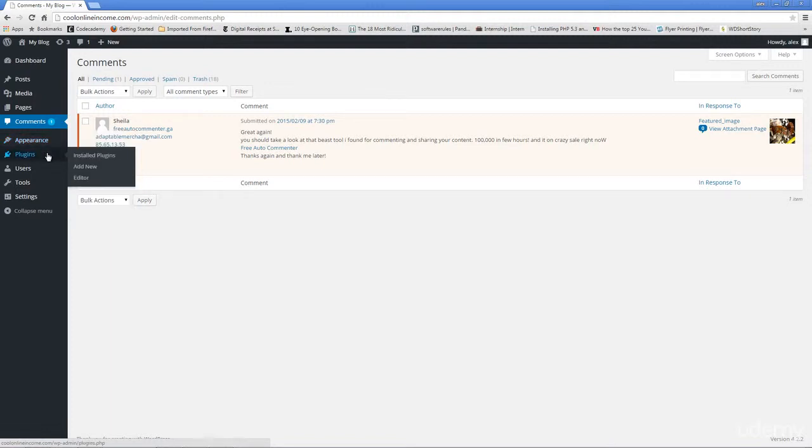Plugins, we'll talk more about plugins later on. Users, this is where you can create or add new users to your WordPress site as you please. Tools is, well, this is where you can perform some advanced functions such as importing or exporting files from one WordPress site to the other. We'll talk more about that later on in the future as well. And of course the settings page, we'll talk more about this a little bit later on in the future as well. This is where you can make changes to how people can make comments to your website, how you want your posts or your pages to be displayed.